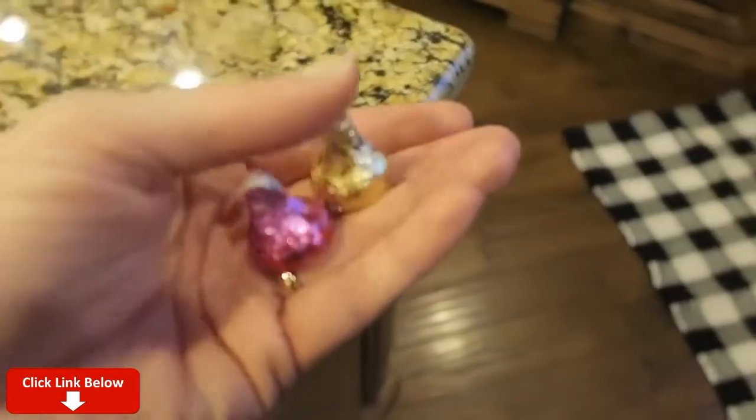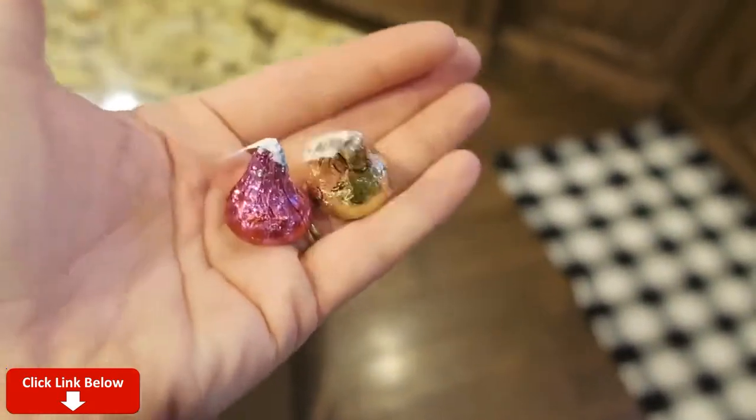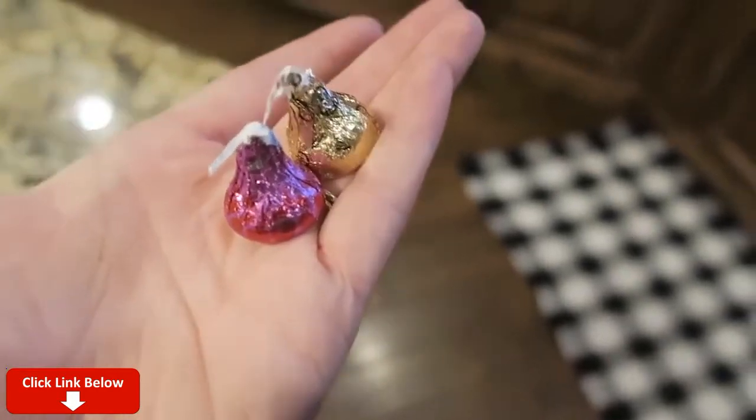Okay, now I'm having a snack because I am breastfeeding and I get cravings throughout the day. So I'm just trying to only have 2 of these Hershey Kisses a day. So I'm having 2 Hershey Kisses.